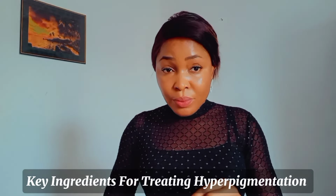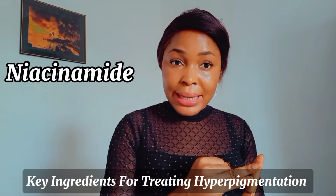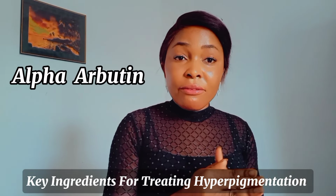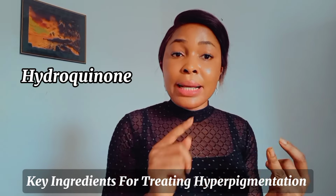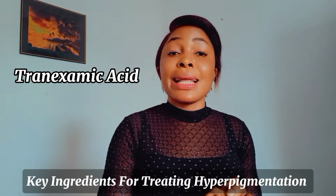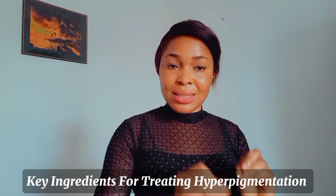Whenever you're purchasing skincare products, check the ingredient list to see if maybe 1 or 2 of these ingredients are in them. The key ingredients are: 1, vitamin C; 2, niacinamide; 3, azelaic acid; 4, alpha-arbutin; 5, retinoids, which include retinol and tretinoin; hydroquinone, salicylic acid, glycolic acid, tranexamic acid, and lastly kojic acid. These are the key ingredients that will help in fading hyperpigmentation from your skin.